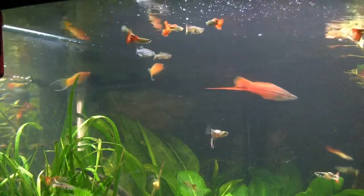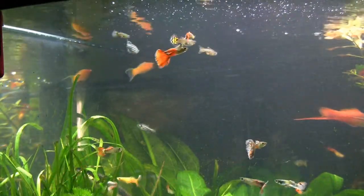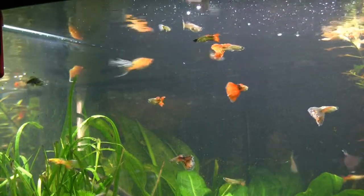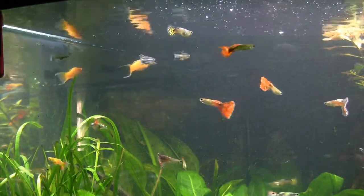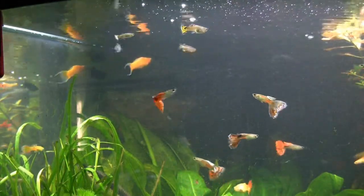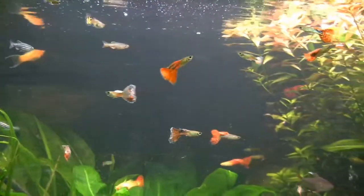So these ones are schooling nicely. They seem to like the flow of the water from the filter up there. So they're always swimming into it, which always amazes me, the energy these fish must have to swim in moving water like that.